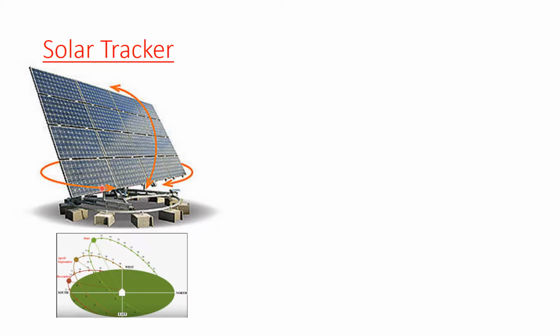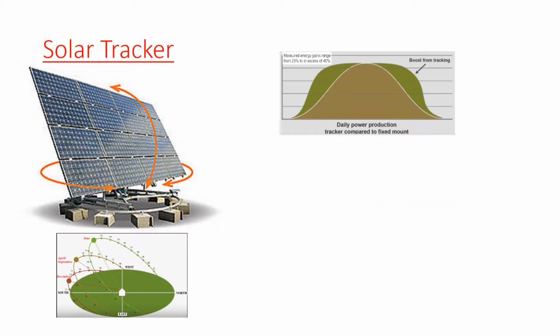And you can see the mechanism for this is very complicated and expensive. So we, as common people, should not opt for dual tracking. Rather, we should opt for single tracking. The benefit, of course, is that if you have dual tracking, you get maximum energy as compared to no tracking or fixed panels. And the difference in energy between the two is somewhere from 25 to 40%.